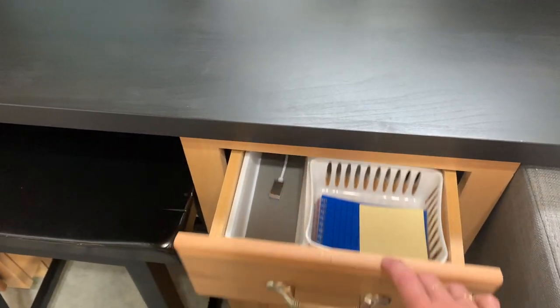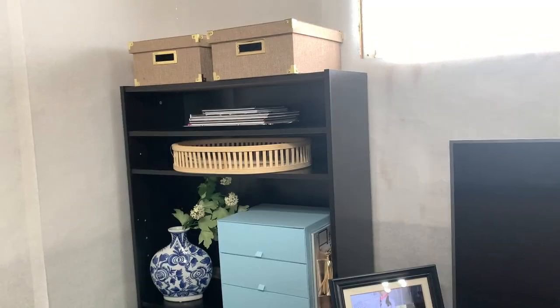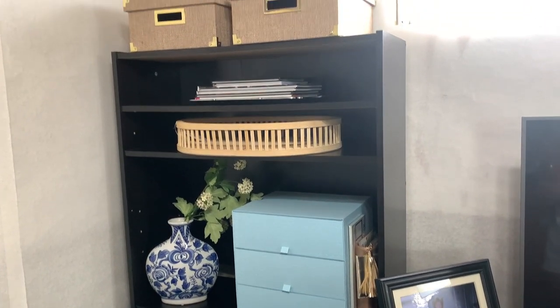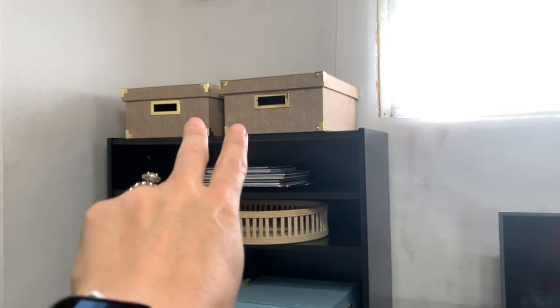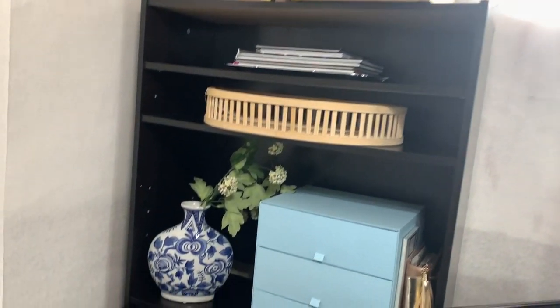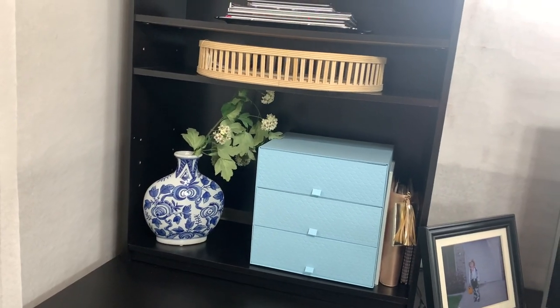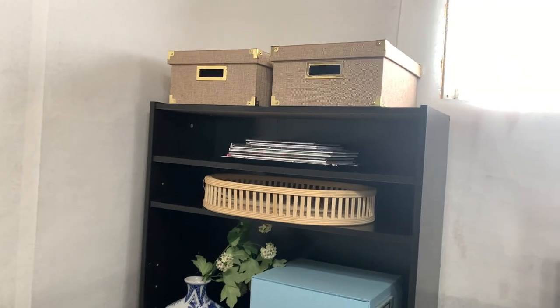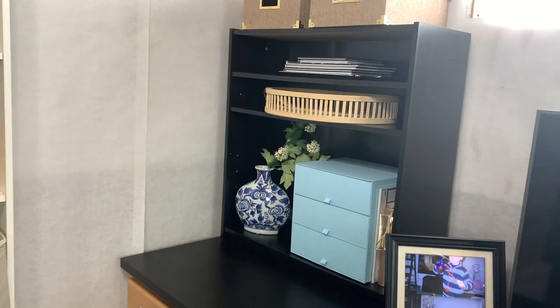I usually have scissors there, but to the left of that, this is just meant for storage, and I do have some business stuff in this drawer, but those are empty right now, which is great because I'm sure I'll eventually have some things, but I wanted to keep this pretty minimal because it will eventually probably be used for storage. So I thought that looked nice and still gave me storage options.